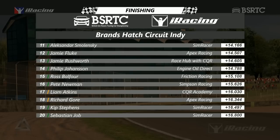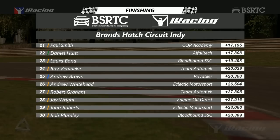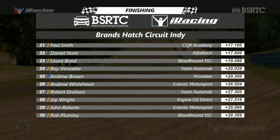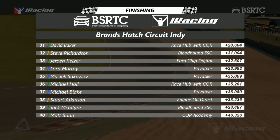13th in the end was Jamie Rushworth, 14th Philip Johansson, 15th Ross Balfour, 16th Pete Newman, 17th was Liam Atkins, 18th was Richard Gore, so he's in contention for the reverse grid. Kip Stevens in 19th. I think that's the first time this year that Richard Gore's been in contention for the reverse grid. And 20th is Sebastian Job, 21st Paul Smith, 22nd Dan Hunt, 23rd Laura Bond, 24th Roy Ververke, 25th Andrew Brown, 26th was Andrew Whitehead, 27th Robert Graham, 28th Jay Wright, John Roberts 29th, the Pro-Am Series champion from last season, and 30th was Robert Plumley.